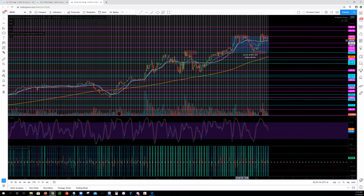I have a mini little channels thing here that I drew in here so I keep a really close eye on this area to see what the buyers and sellers are doing as they move around in this little zone here. So I think this is really interesting.